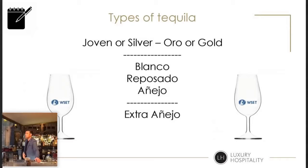Let's start with the top two. You got Joven or Silver, Oro or Gold. This is the stuff that probably people will start hugging their toilets with, right? This is the bad stuff most of the time.